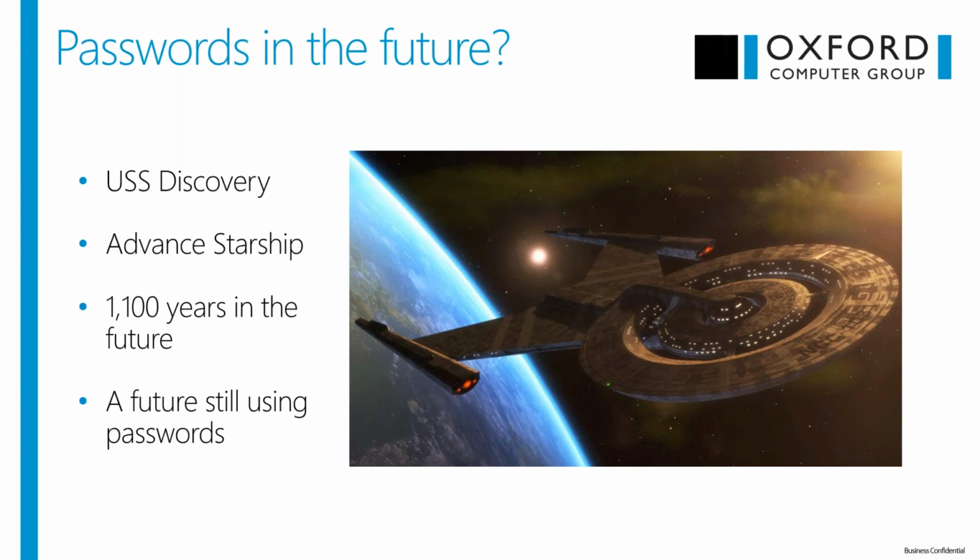I say all that to say that in this show, the writers have the ability to give us all this fantastic science fiction. The show takes place 1100 years in the future, but they could not come up with another concept of how to access a resource except for using a password. I just found that amusing and said, I hope that's not the case 1100 years from now, when we're still leveraging passwords to access our resources, that we've come up with something better. And we know we have, because we've done it today, and that's what we're here to talk about.